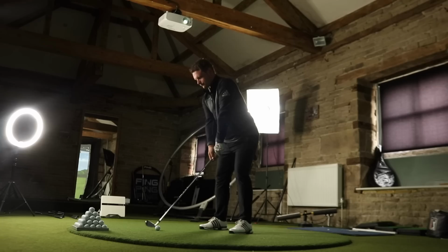What are the top 5 forgiving irons for mid to high handicap golfers in 2019? Let's find out, and let's do it now.